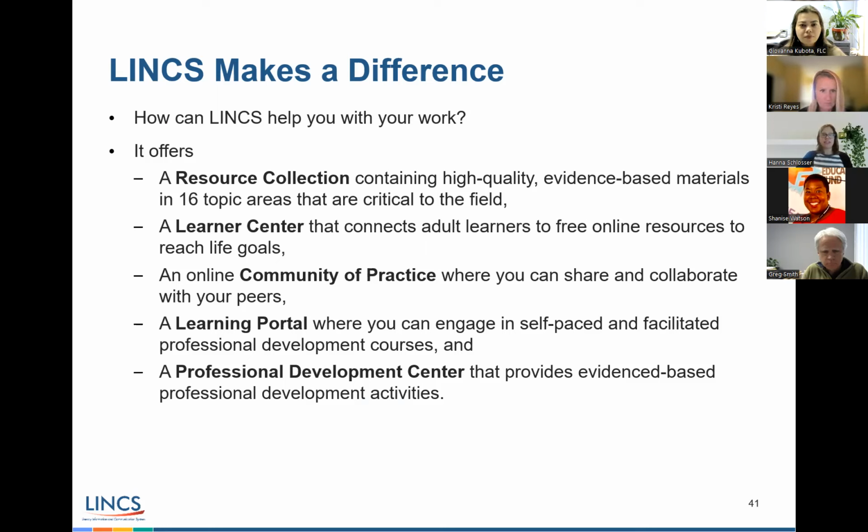As you can see on this slide, this is a reminder of all the different ways that LINCS can support you. We have a resource collection, a learner center, a community of practice, which you are engaging in through this particular training, a learning portal, again, which you had the opportunity to experience through this training with the Motivating Adult Learners course, and a professional development center, which is mainly for the state, which is how we all came to be here with you today.